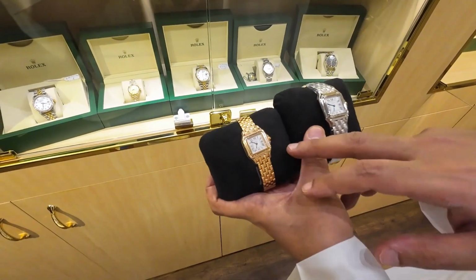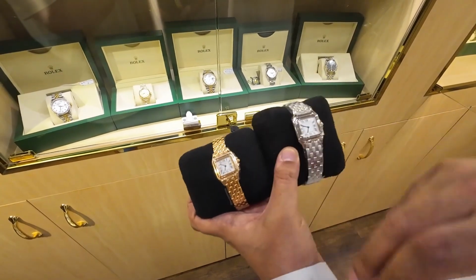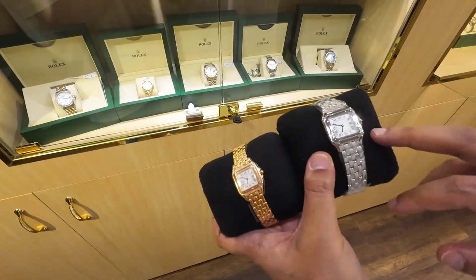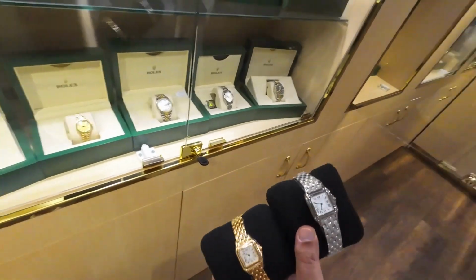$17,000. Yes, in boutique I have 6,000. Here it's 5,000. So there's a big difference then. Is that compared to the American prices? So yeah, no problem.